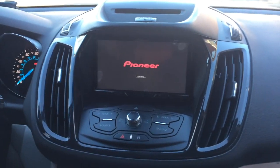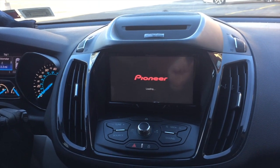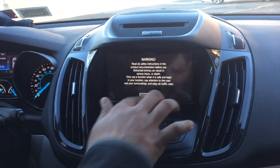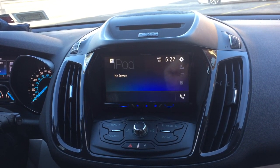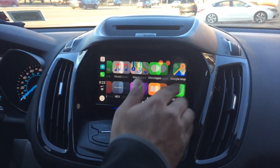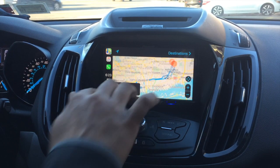So this Pioneer unit, the reason why we ended up putting it in was because it has Apple CarPlay, has Bluetooth hands-free, has Bluetooth wireless music. We can add a backup camera to it. These are all things that the customer didn't have before. They just had basic Sync and touchscreen. So you go ahead and see on screen your maps, your messaging, and we can go ahead and talk to Siri if we'd like to as well.